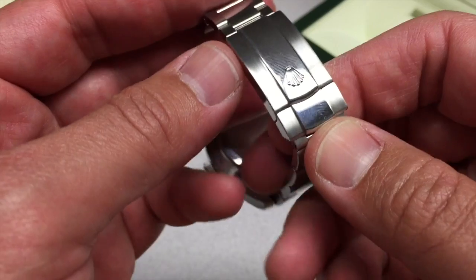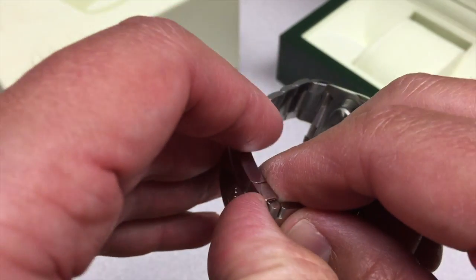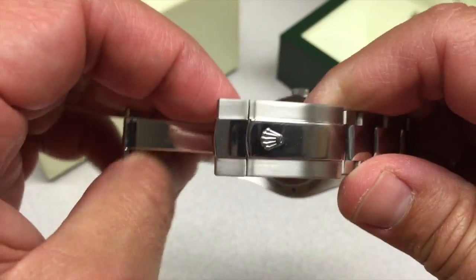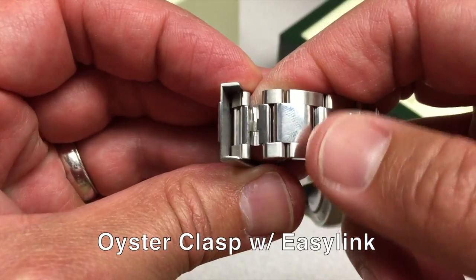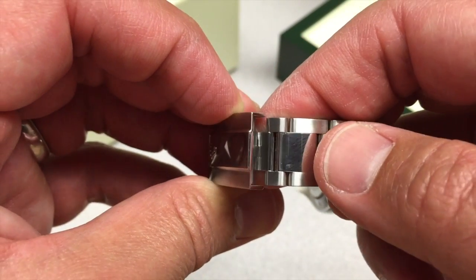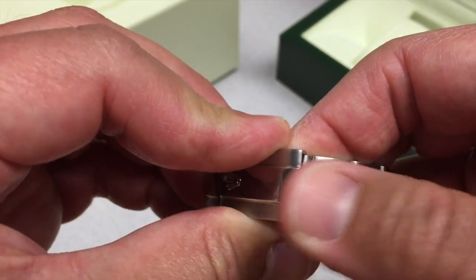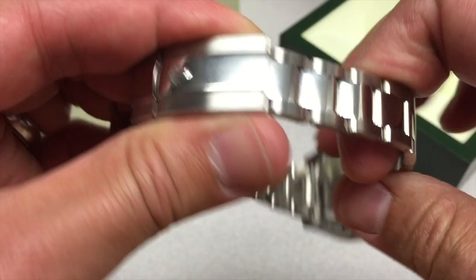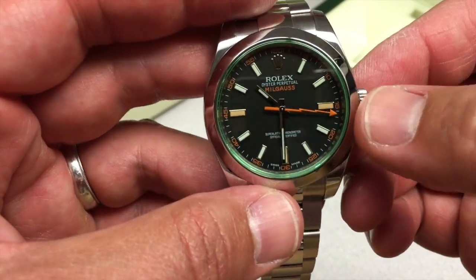It's got an oyster clasp versus an oyster lock clasp because it doesn't have the flip lock. But this is the newer style oyster clasp. It does have the easy link, which is the little 5 millimeter extension. I call it kind of skinny day, fat day. Right now it's all the way out, so it's 5 millimeters longer. You can fold it over for a skinny day and make it 5 millimeters shorter. Real useful tool to have.